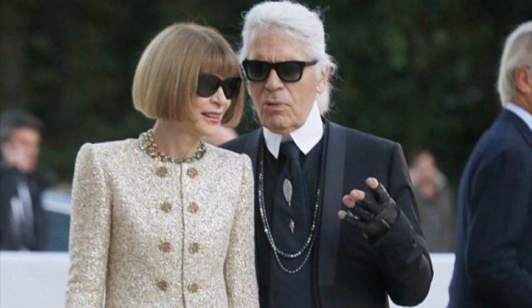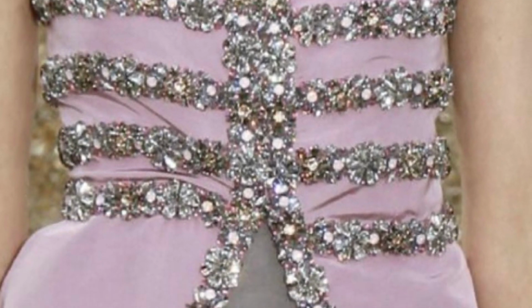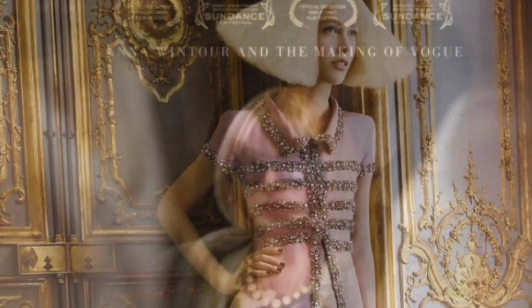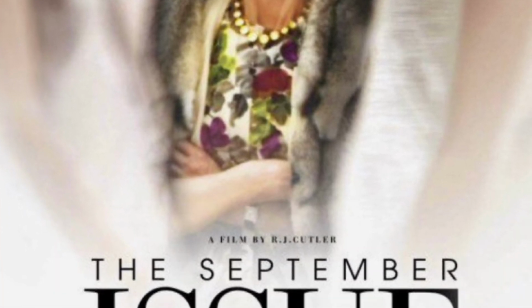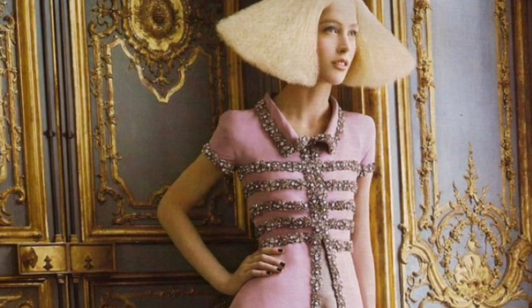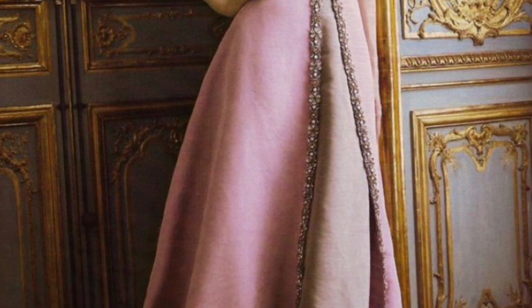And this is another really iconic look. The whole collection was the Versailles collection. And then if you've seen The September Issue, a fashion documentary, Grace Coddington does a fashion shoot at Versailles. And again, if you haven't seen The September Issue, highly recommend it. Love that documentary. I watch it quite often. And this is the photo shoot that Grace Coddington did at Versailles.